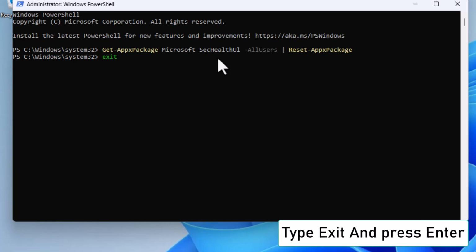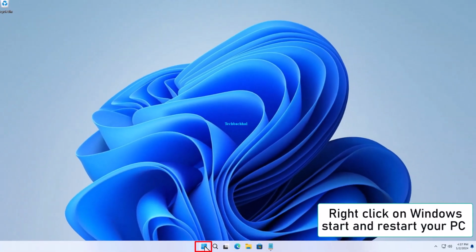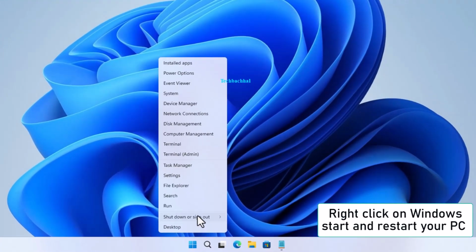Type Exit and press Enter. Right-click on Windows Start and restart your PC.